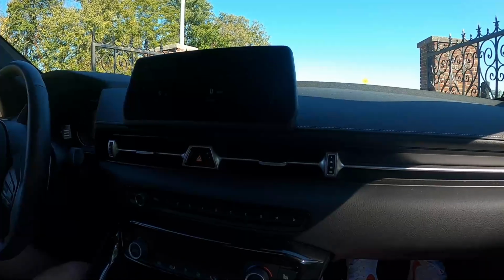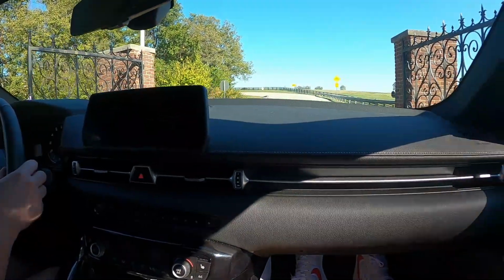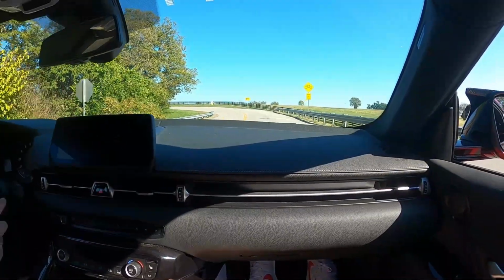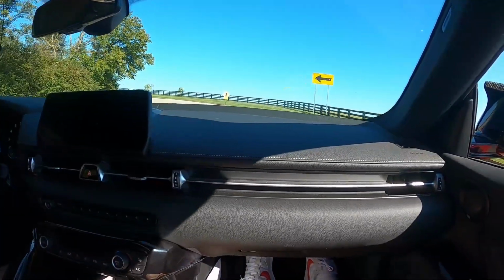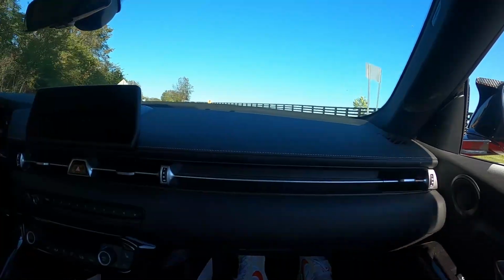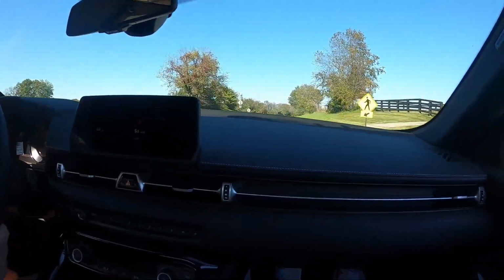Right, so we're gonna do the same thing we just did, but this time we're gonna take it out of sport mode so you guys can hear it not in sport mode. Alright. This is the first time I've driven it not in sport mode. It's already in 5th gear. It sounds like a truck coming out. The first time I've driven it not in sport mode since I've had this exhaust on it, that is.